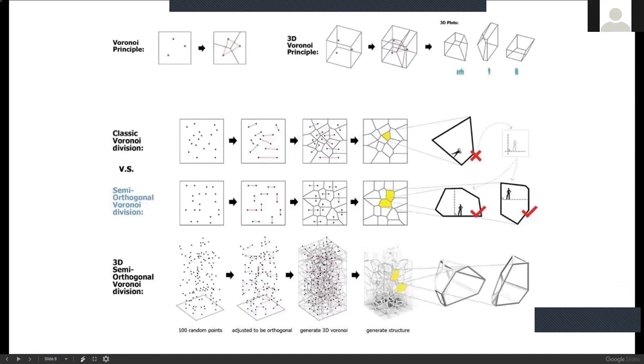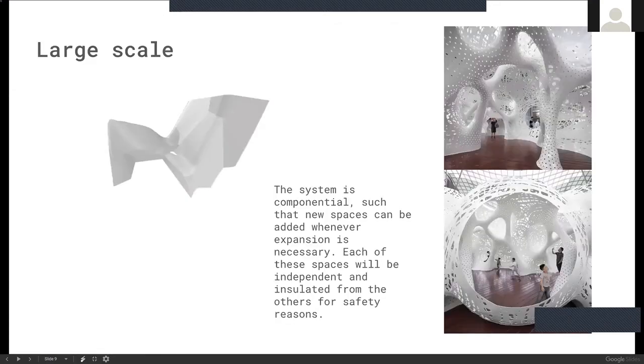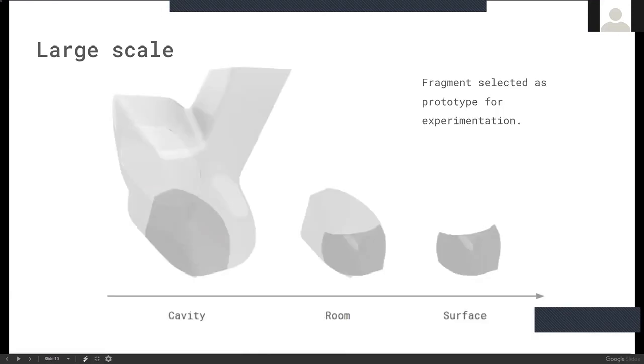So for instance, by controlling the cloud of points, we're able to create spaces of different sizes based on the needs of the astronauts. For instance, a larger space that would be used as a dry lab, or smaller spaces that would be used as sleeping areas. The system is componential, which means that, as you see in this diagram, you're able to expand the system as you go, based on the needs and the evolution of exploration of space.